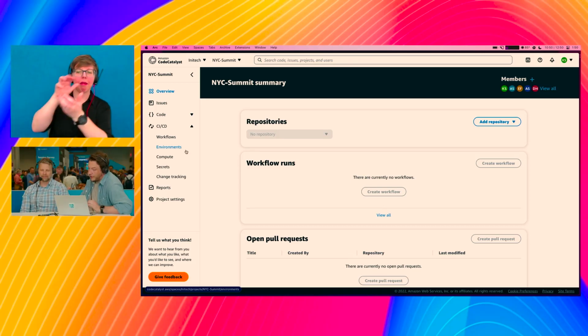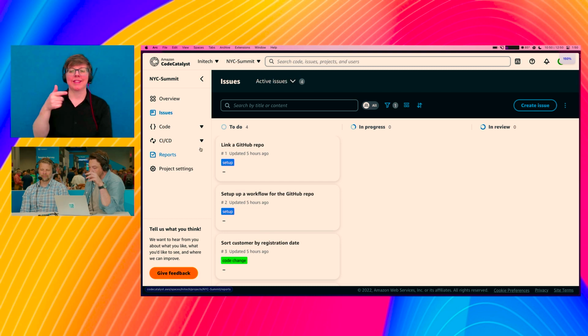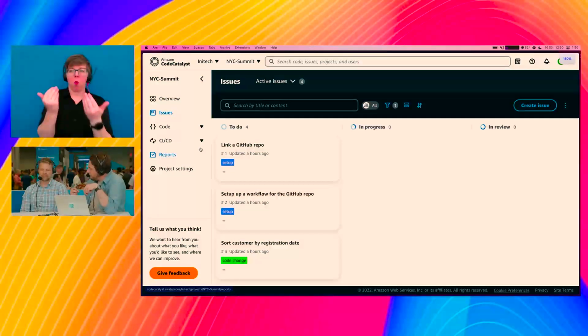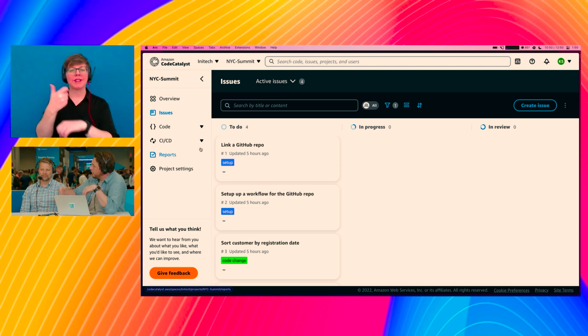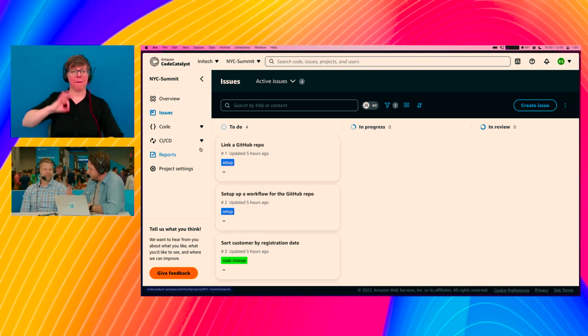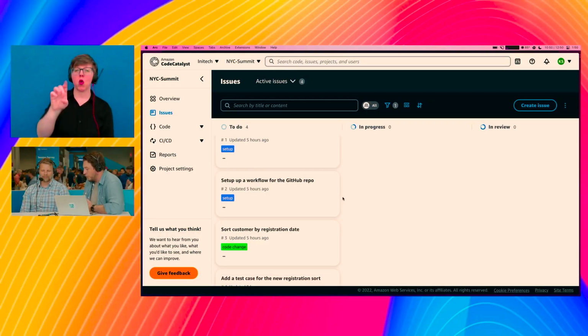But what I want to show you guys today is basically walk you through a little demo where we're going to go through linking to GitHub. Let's take a GitHub repo into here. We're going to set up a workflow on that GitHub repo, so it'll run inside of CodeCatalyst. You keep your code inside of GitHub, but you can benefit from the compute and pipelines of CodeCatalyst. And then I'll show you some CodeWhisperer experiences using dev environments. Cool. So we'll go through those couple things.